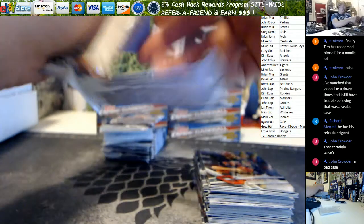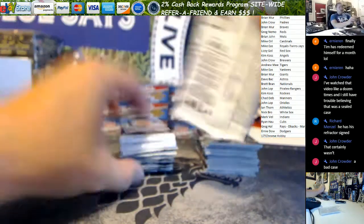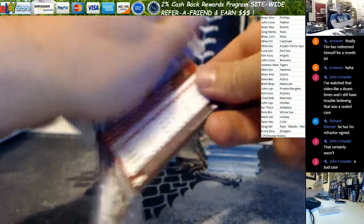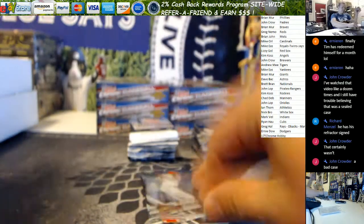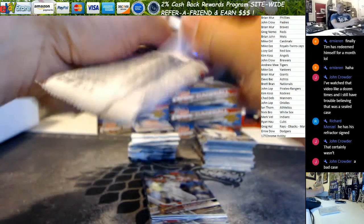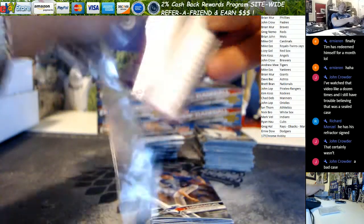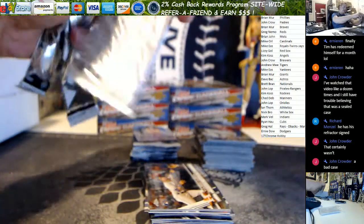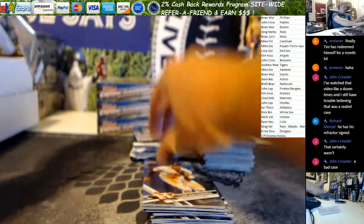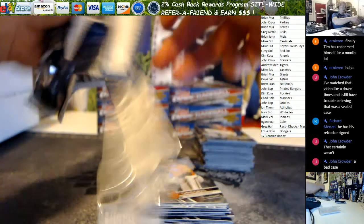Was not a bad case. Now your case, gotta refresh my memory. We had the case, and then we had the four loose boxes, right? The four loose boxes had the red in it. Is that what it was? The case had the Jeter Super. The four loose had the red. I can't remember what it was. I'm sure you know.